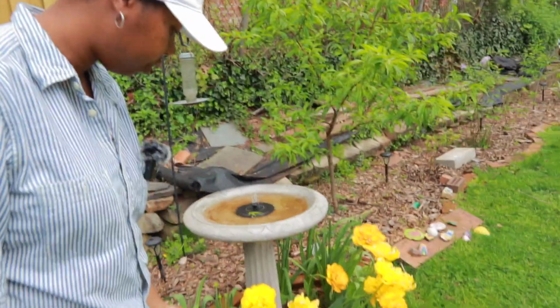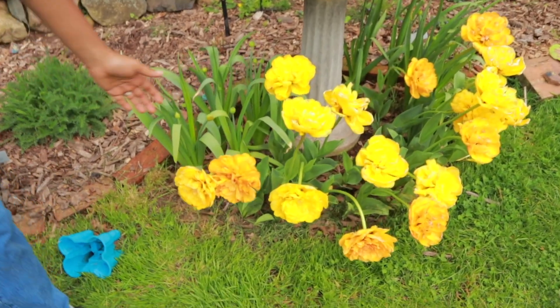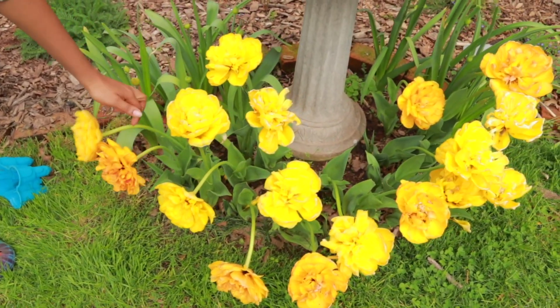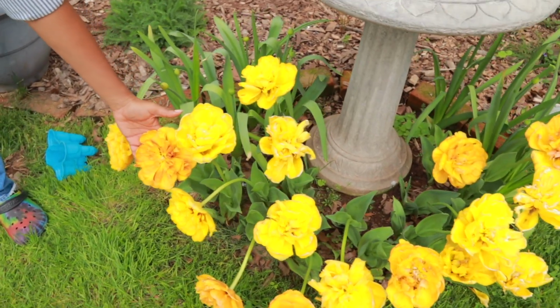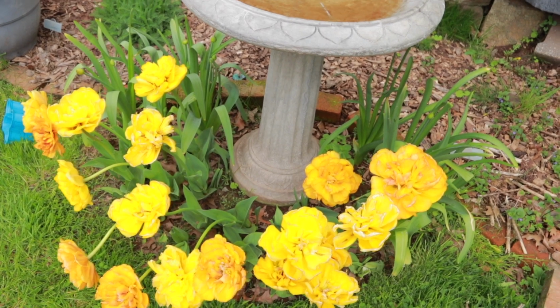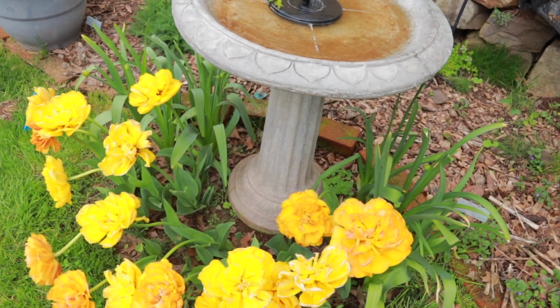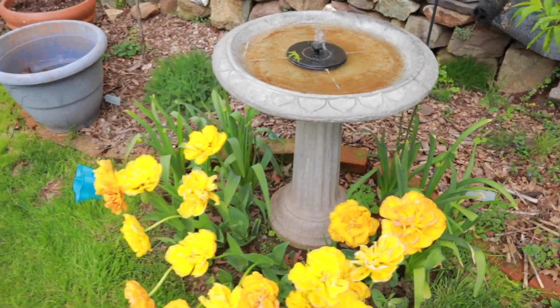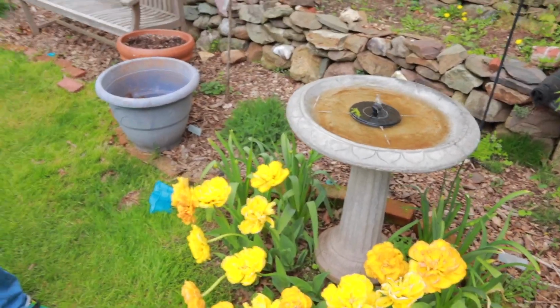You want to get a nice close-up of the tulips. They are on their last leg here. They might become sacrificial play soup for Maya. But while they were in their nice, beautiful bloom period, we definitely enjoyed seeing them.